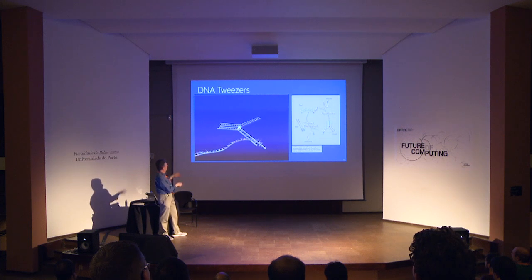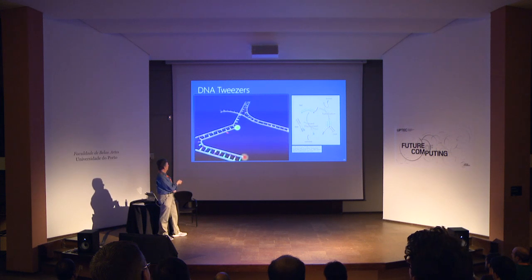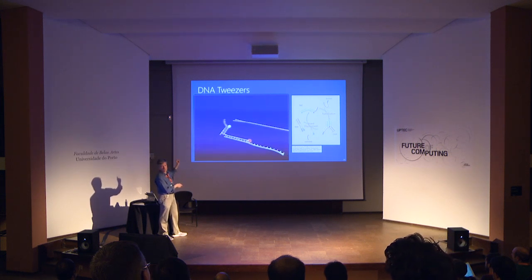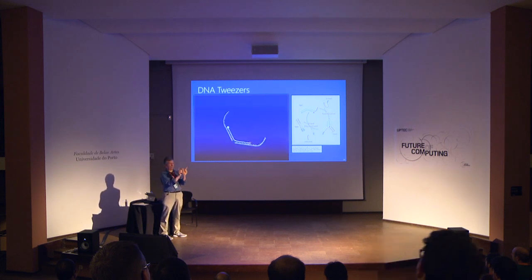And then another strand you can add that is complementary there. And so now this will displace the strand that was added before, and it will now allow the things to open up again. So just by adding these strands of DNA, you can cause these tweezers to open and close reliably.